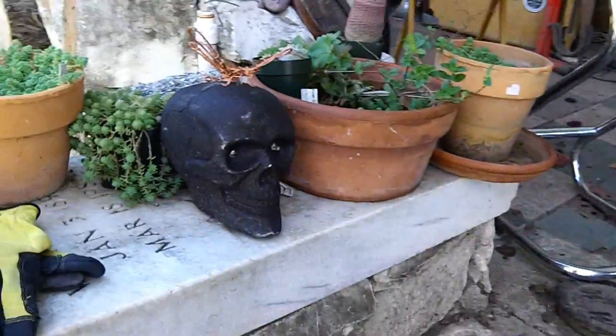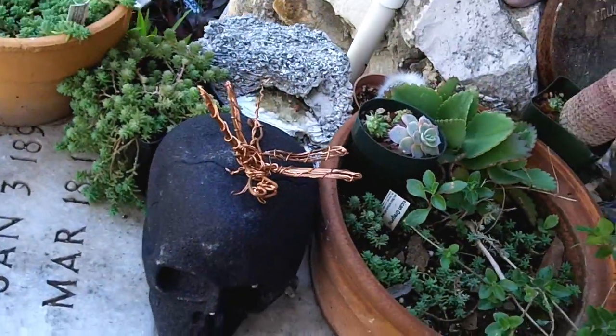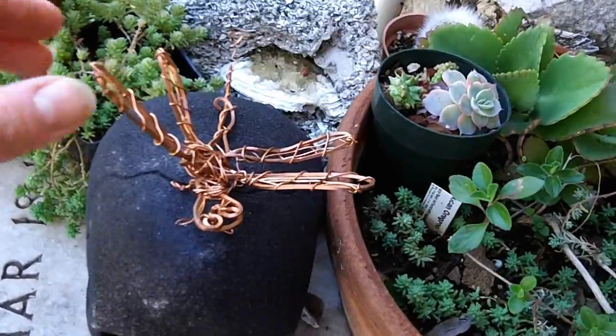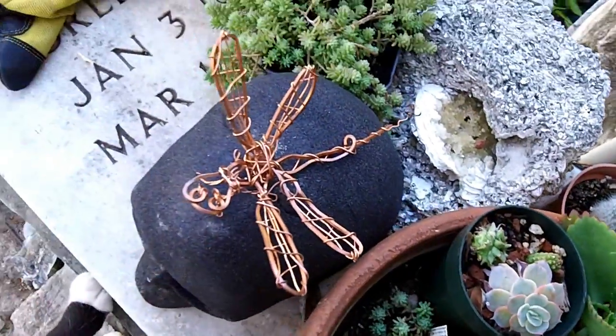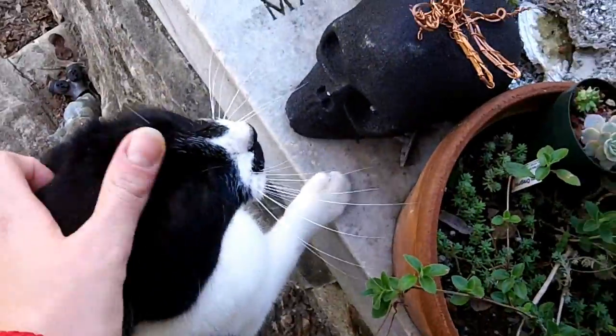I made a dragonfly out of copper wire. It's my first ever time making a wire sculpture. And I made a little dragonfly. Yes, I see you, kitten. Yes, yes.